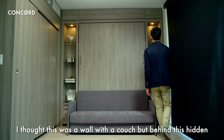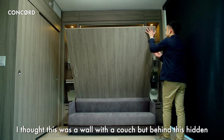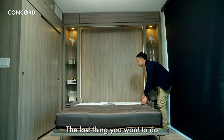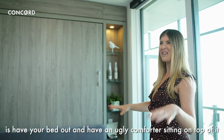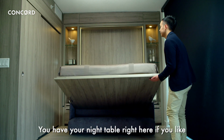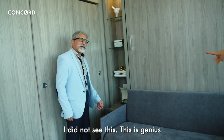And then this, I thought this was a wall with a couch, but behind this, hidden like a gem. This is a Murphy bed. We have a Murphy bed after all, yeah. Because I feel like the last thing you want to do when you have guests over for a party is have your bed out with an ugly comforter sitting on top of it for everyone to view. That's true. This way, you can shut it up. You have your night table right here if you like. Whoa, I did not see this.